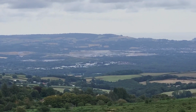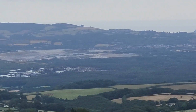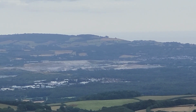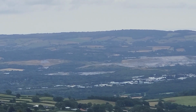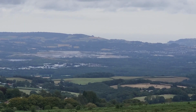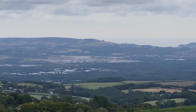Now, can you see these white scars in the land down there? See those? They're clay mines. Some of the most commercially wonderful mined clays are being pulled out of little lakes that were there 30 million years ago. And that's where I'm going to pick up some clay samples.